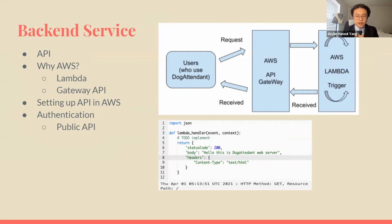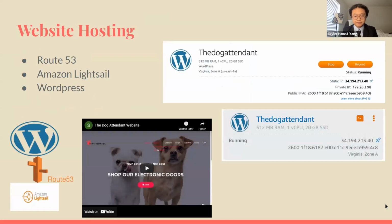So our goal was creating application and web services to support our Doggy-Door, but due to the limited time, it was not possible to add more features. However, about the authentication, we set it as open API, which is open to the public, and maybe many users who use our Doggy-Door can add and develop more services with us. Can you go to the next slide, please?